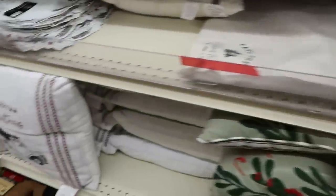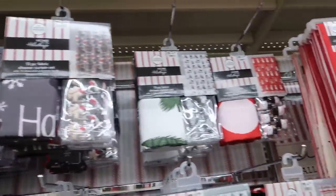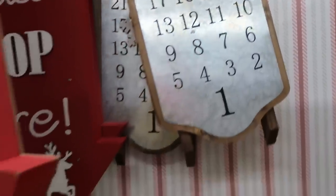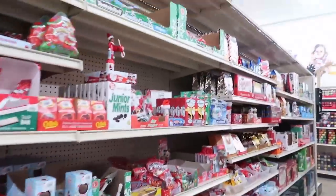All of the things. Pillows. I did grab my Christmas pillows. Oh, and I love it. Christmas shower curtains. How fun. And then they have the big Christmas sleigh countdown. Little snowman family. So cute. All the candy. It's here at Big Lots.